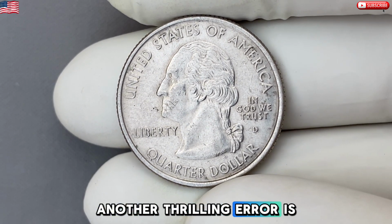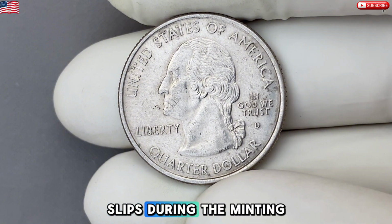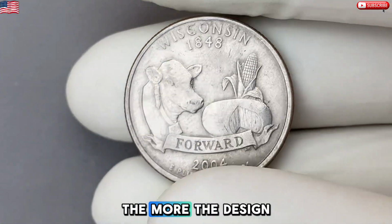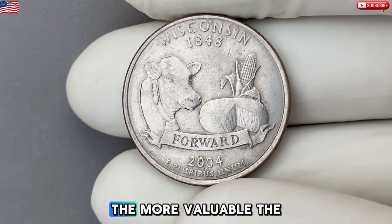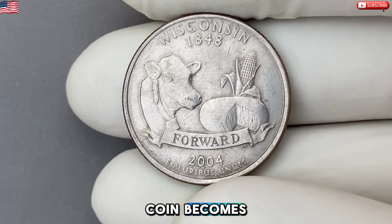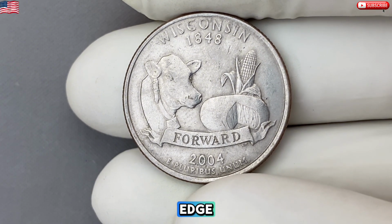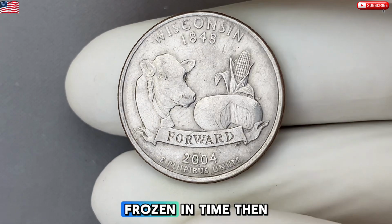Another thrilling error is the off-center strike. Sometimes, the coin blank slips during the minting process, causing the design to be struck off-center. The more the design is off-center while still retaining visible details, the more valuable the coin becomes. Imagine holding a coin where part of the imagery spills off the edge and you have a rare piece that tells a story of a minting accident frozen in time.